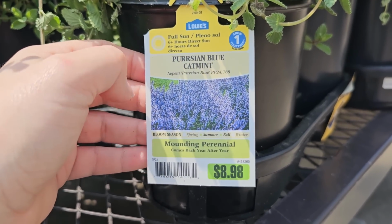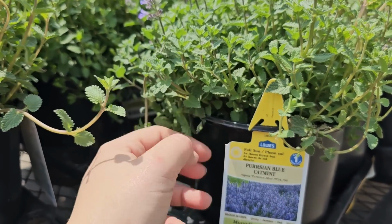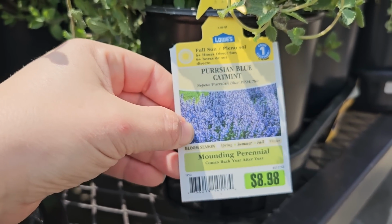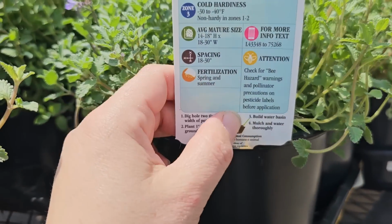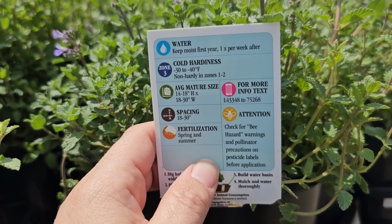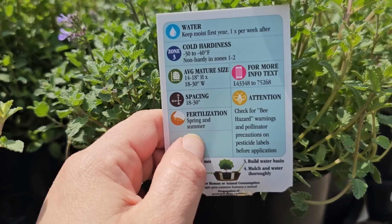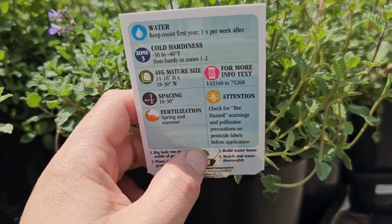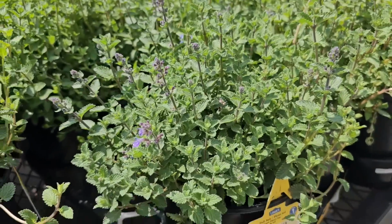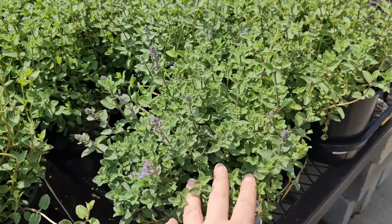It blooms summer and fall, but with regular deadheading, meaning just cutting off all of the blooms that are done, you will continue to get new blooms throughout the season, new bloom stalks. This is $8.98. And this plant is hardy to zone 3 or -30 degrees Fahrenheit. And it gets to be 14 to 18 inches in height and 18 to 30 inches in width. You want to plant these in a good amount of sun. They are full sun, but if you have them in a little bit less sun, they tend to get a little bit floppy in the center.